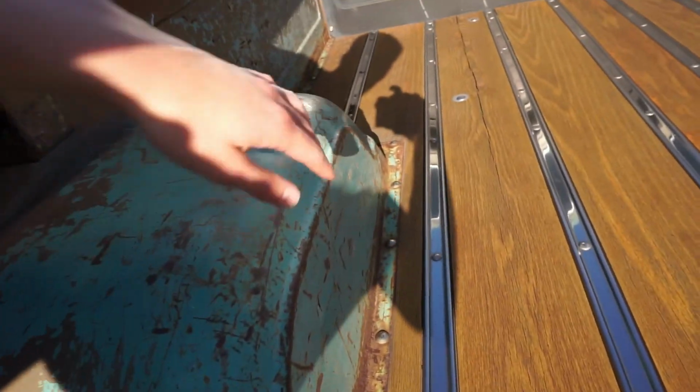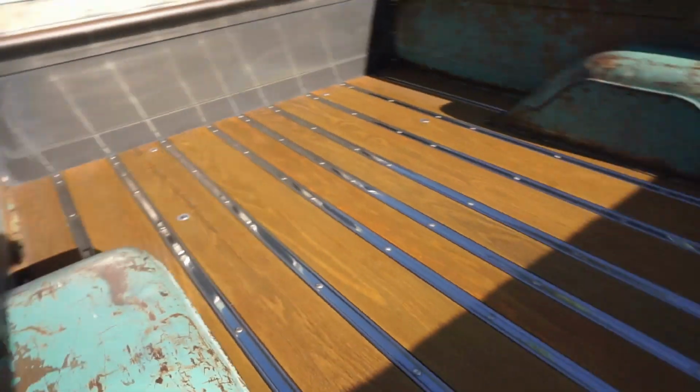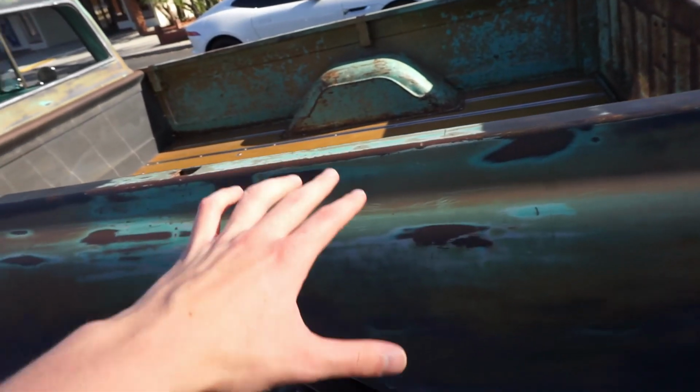When we first got this, the bed was basically bolted on right here on the wheel wells with just a couple pieces of wood. So whenever you turned, or you could simply push on this, the whole entire frame of the bed right here would shift side to side, and it was really sketchy. So that was one of the first things we changed after the exhaust.